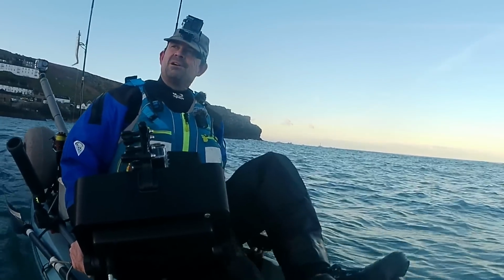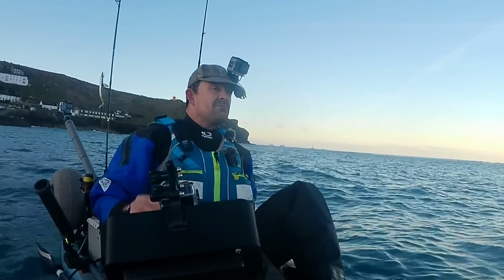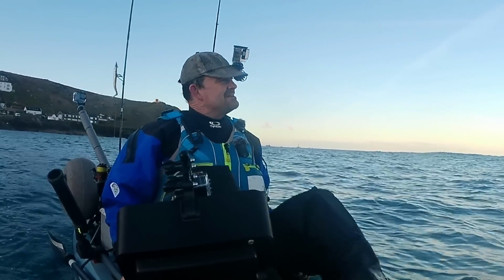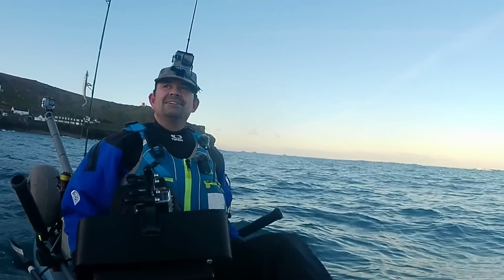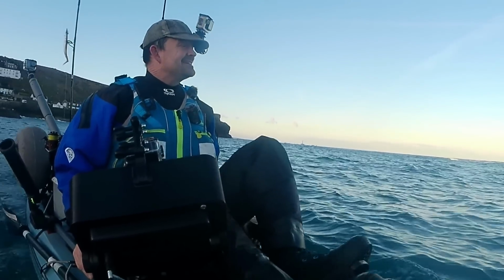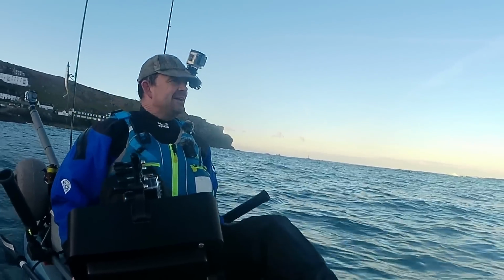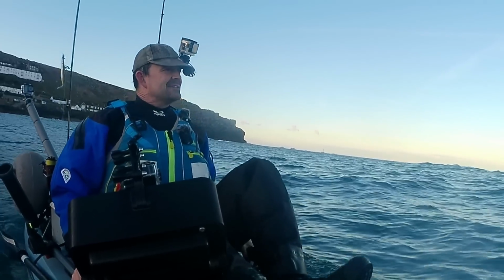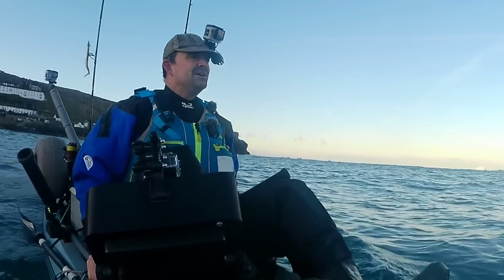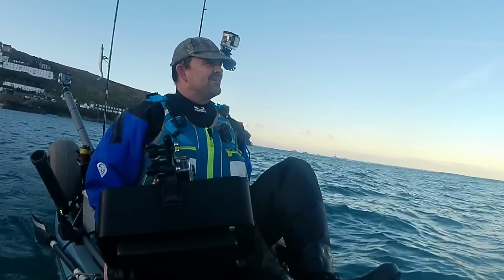Today I'm at Sennen. This is the first time for me at Sennen, so I'm pretty excited, although it's a little bit more wobbly than I was anticipating, but I quite often say that. Sennen is arguably the sort of mecca for fishing around here on boats and kayaks, because there's some incredible reef not too far from shore. I've fished it quite a few times off boats.